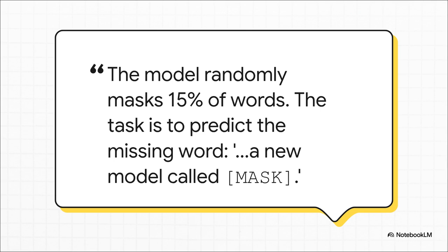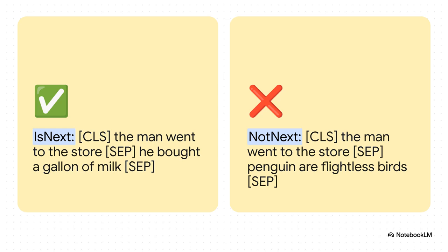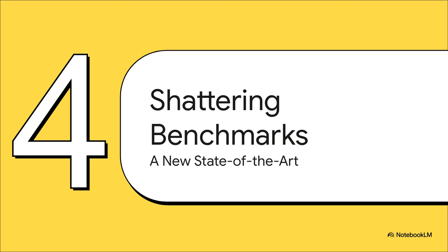It's so clever. The second task, Next Sentence Prediction, is just as easy to grasp. The model gets two sentences, A and B, and just has to guess, is sentence B the actual sentence that followed sentence A? So, for example, A, the man went to the store, followed by, he bought a gallon of milk. Yep, that makes sense. But for B, penguins are flightless birds. No. This teaches BERT how sentences relate to each other, which is super important for more complex stuff like understanding paragraphs. So, you've got this new bidirectional approach, trained with these really clever tasks.